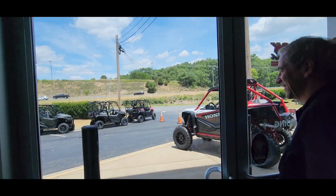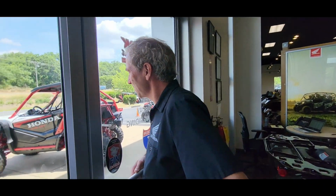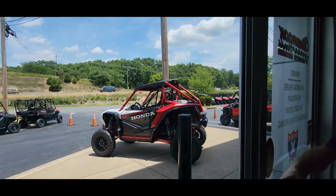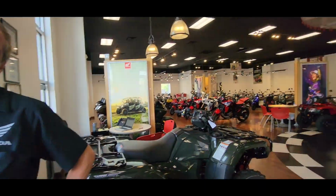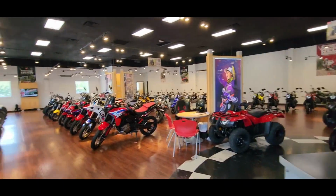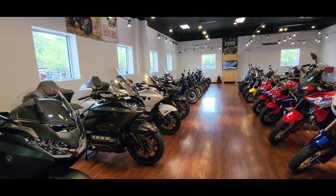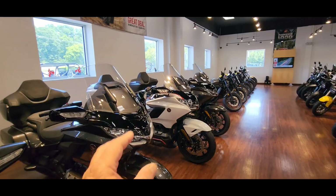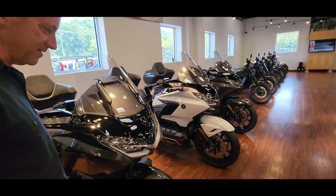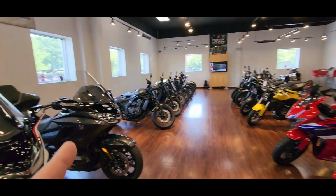Does the Pioneer survive, or do the Riders survive? Like the Superman, was it Super Dave? The Super Dave series. We won't get political here at Timbrook Honda. We like everybody, but this here is such the contrast. So let's look at this bike right here. Let's go over to your wall and show people the contrast of how it looks.